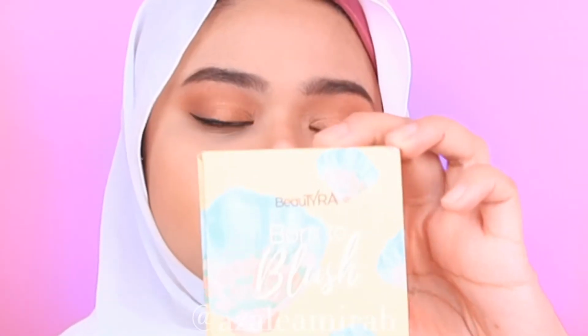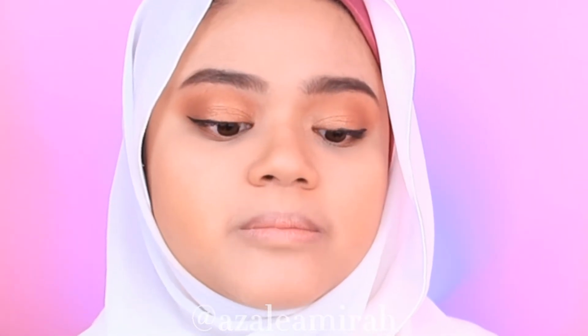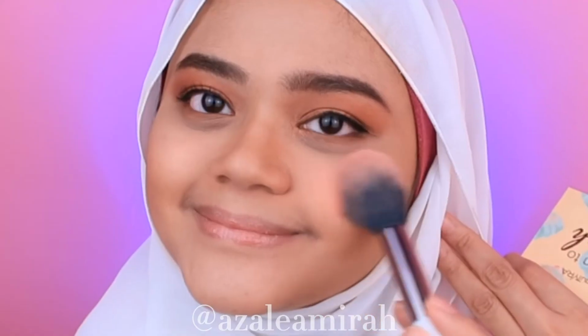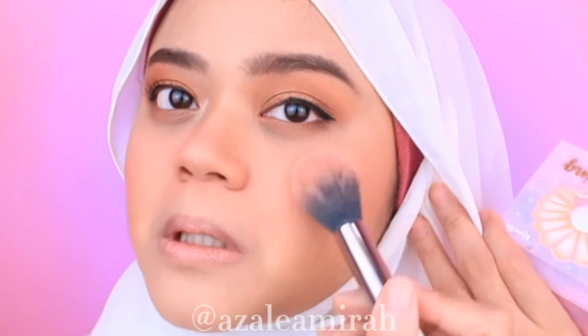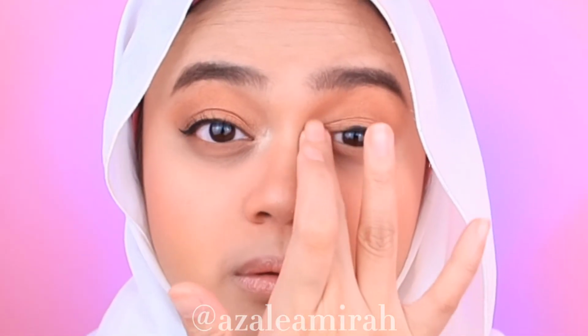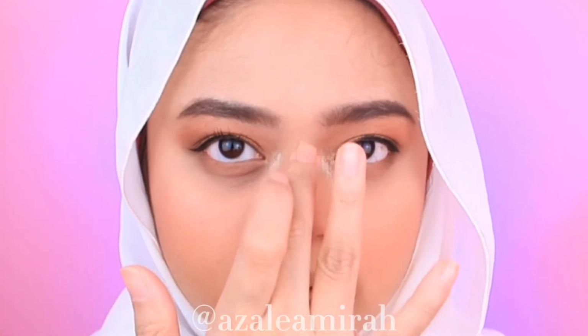Okay, blusher. This blusher is from Beauty Ra. Born to Blush, code Mermatte. Okay, so next highlighter. This one is from Kamelia Cosmetic. Open it here. Then on the inner corner. Then on the nose. And finished off my makeup with some lipsticks.